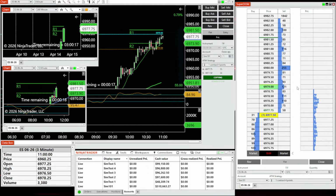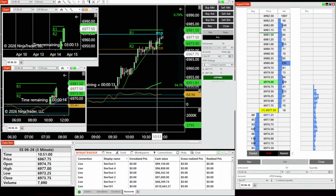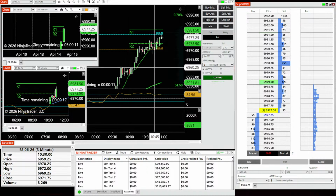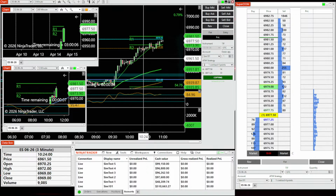I do not want to take any shorts because this is just running. Shorts are short-lived. I was in my options trade and I should have.